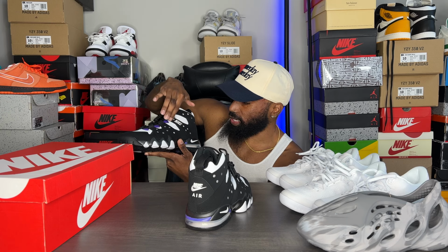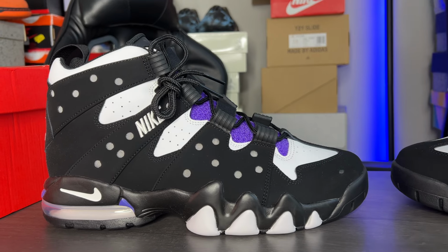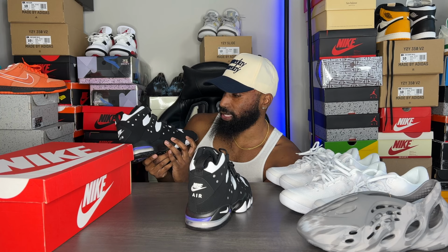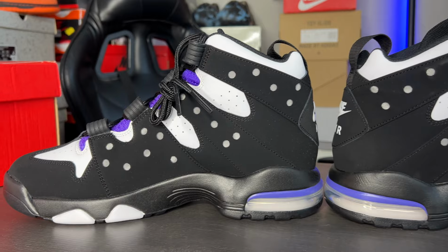We also see some white in between there, and it says Nike on the outside of the shoe. It does not have that on the inside of the shoe, and some white stitching. Pretty dope in my opinion. Same thing on the inside of the shoe. All right, I don't see any stitching errors. I see a little bit of glue stain on mine, but you can't see these things from far away. You can only see these things up close and personal, but this is the inside of the shoe as well.